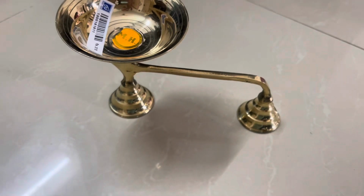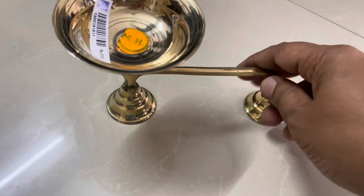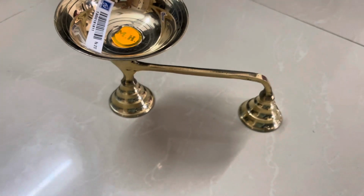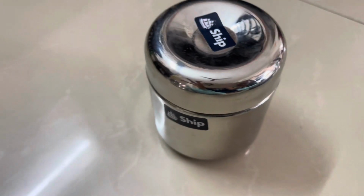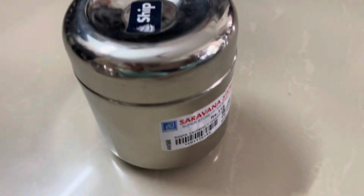Also purchased a brass puja dhoop holder. This is the right size. I want to use it for giving aarti at the puja time. This is a small steel box to keep any items like ghee or something.